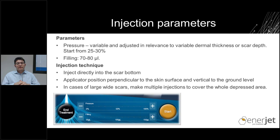The applicator should be directed into the scar bottom, and in order to provide the optimal penetration, we recommend to have the patient in supine position, and the applicator should be positioned perpendicular to the skin surface and vertical to the ground level in order to, as I mentioned, provide the best penetration and avoid loss of material that sometimes happens when the applicator is positioned at an angle.